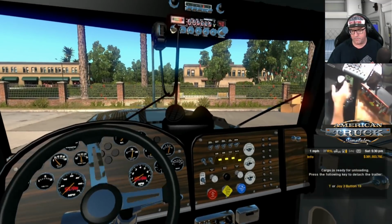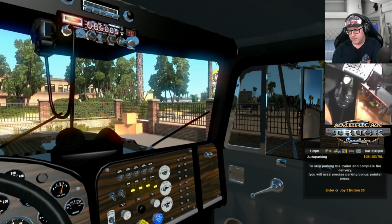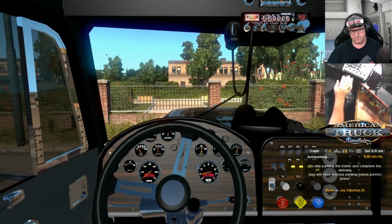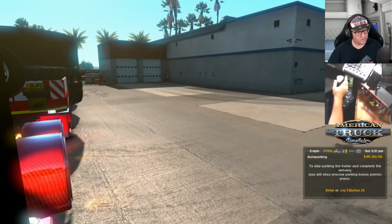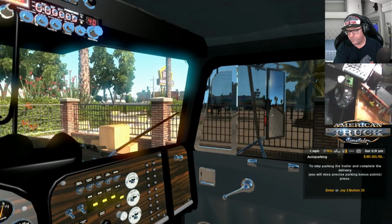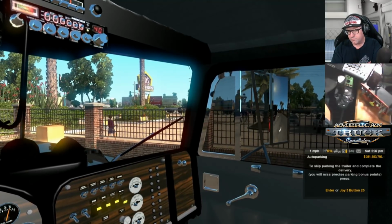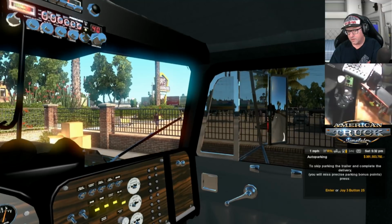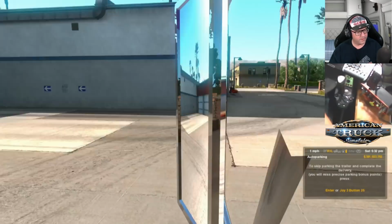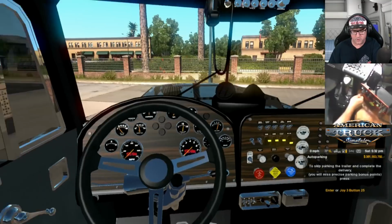And let's go forward. I think that clicked in, did it? I want to get this as straight as possible. Oh, there, I can see it in that mirror. See if I can just move it over a bit. And come on. Go. Oops, I hit the wall. And I stalled the truck.